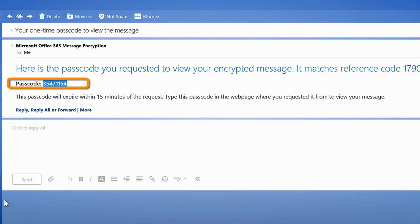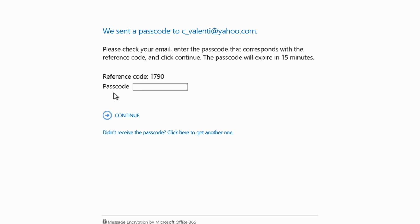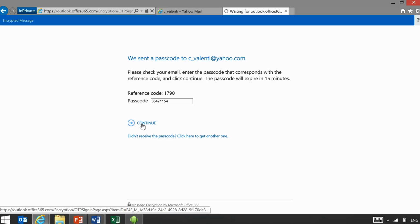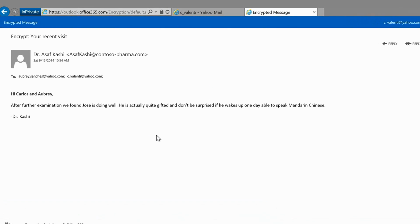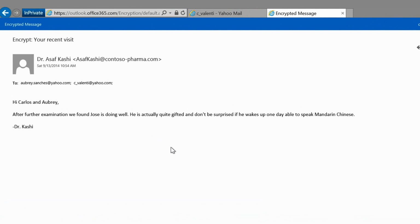I'll copy that in, go back to my encrypted message. We found that users find this pretty standard as to how to authenticate when I don't have a username and password. Right, now when this fires off, basically it's going to authenticate me using that passcode, and I'll see that there it is, there's the mail that you sent to me. You saw it on stage, it even vibrated the phone here.